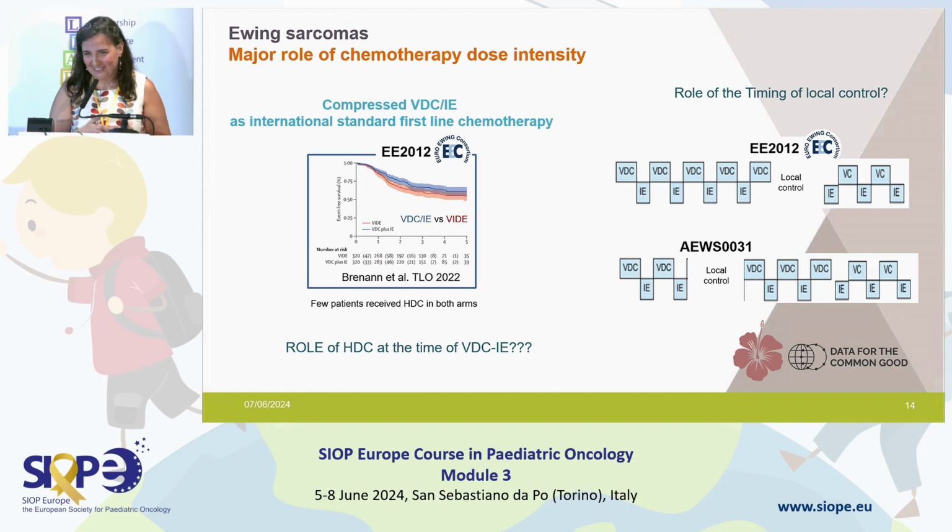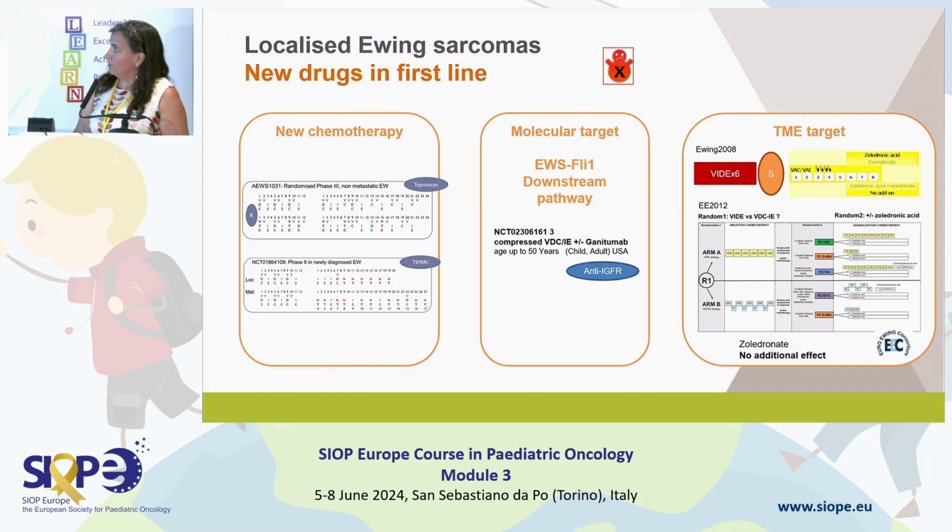Now the standard of care is to do VDCIE according to the Euro Ewing 2012. But as you can see, if we compare this to the original protocol, the local therapy was not done at the same time as when you were treating patients with VDCIE. Then we don't know the role of the timing of the local treatment. That is maybe something that we will try to answer retrospectively, and we have a joint project, Americans and Europeans, to pool all clinical data of bone tumors in one pediatric data common to be able to answer that kind of question.